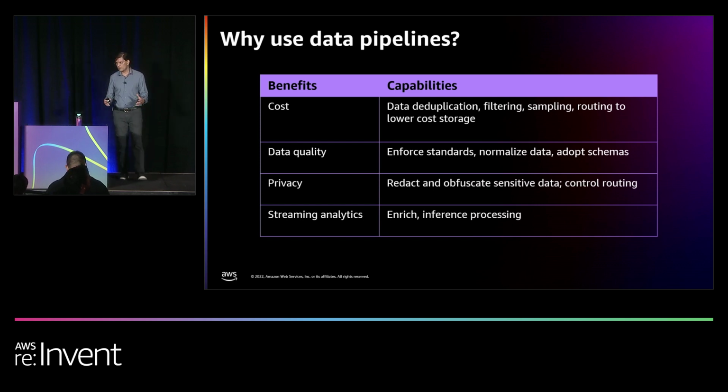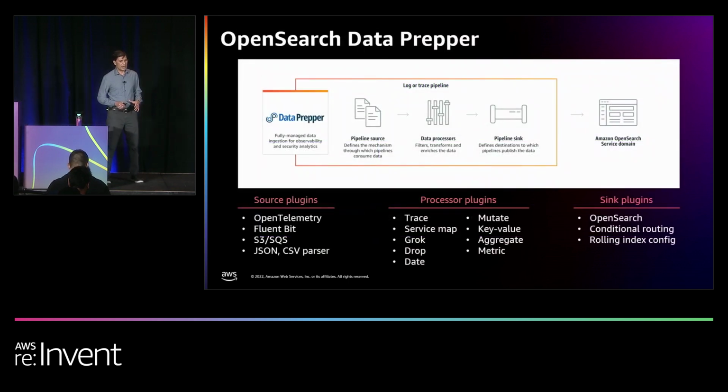And now we're also seeing people use it for streaming analytics, such as enriching the data with maybe location information or inference calculations that they might want to do with it. So for these reasons, the data pipeline is really important. Data Prepper is one of those projects that we've innovated on in open source to deliver on these benefits.